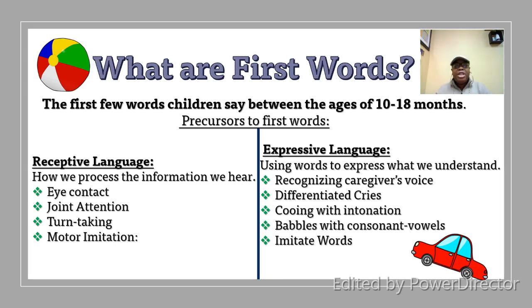And then motor imitation, this doesn't have anything right now to do with using your mouth to speak, but it's like once we start playing with toys with them and we're sitting on the floor and we bam a toy on the floor, are they able to do the same thing? If you get a car and you roll it across the room, can they push that car across the room the same way that you can? Imitating motor movements like this indicates that they are in the beginning stages of the muscles that are used for speaking. They're becoming more coordinated, that it could lead to the use of their first words.